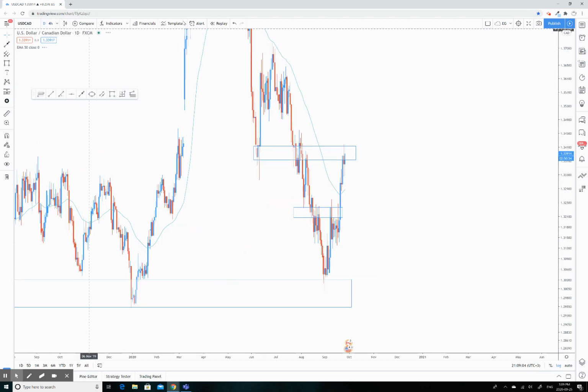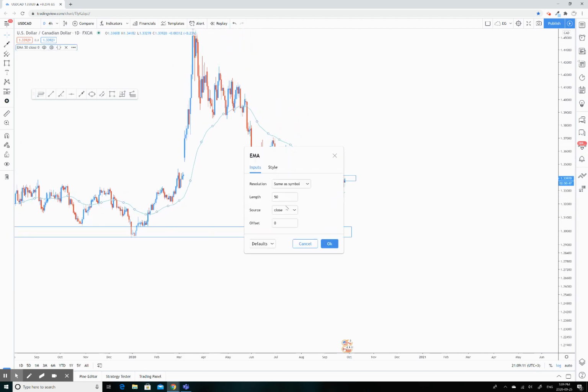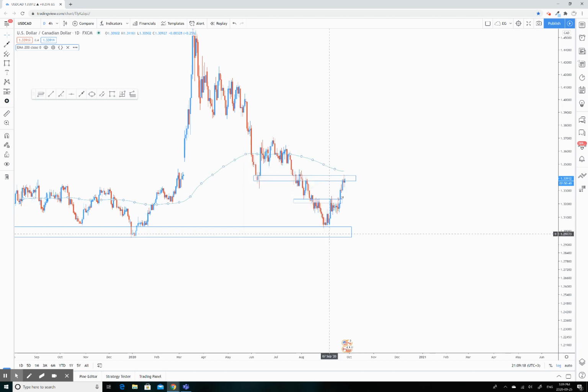Now, if I were to go to the daily and change this to the 200 EMA, this is going to give us a good idea if our overall trend has been broken, or overall structure, I should say. So we're still below that 200 EMA. However, we're very quickly approaching it. And notice how this zone is very close to that EMA as well. That's very interesting to me. If we get a break here, we could have a really nice buy opportunity. So that's what I would be looking for.